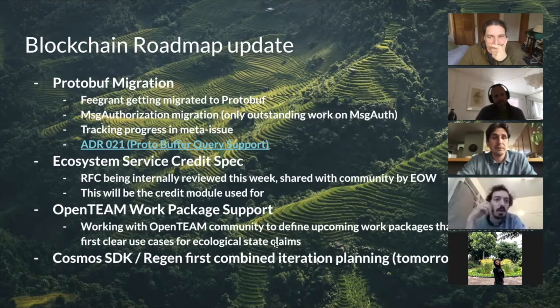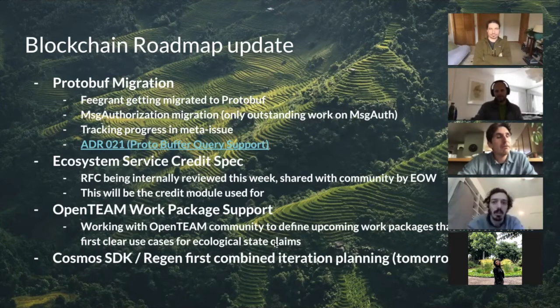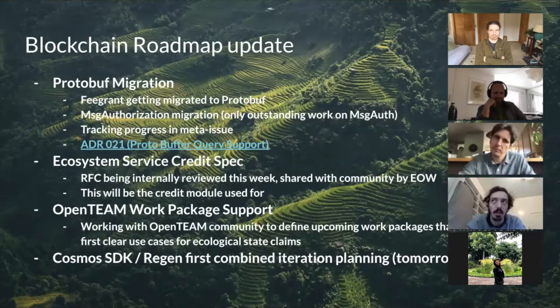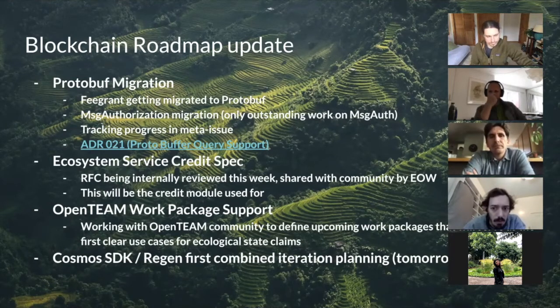Hey, so on the protobuf migration side, that's continuing to move along. This is the largest epic that we're playing a role in, and leading along with Alexander Bez on the Cosmos SDK side of things. Fee Grant, which was an old module that we'd worked on, is getting migrated to protobuf. That might actually be done at this point, I think. I don't know, Anil, if you can confirm that. It's pending review, yeah.